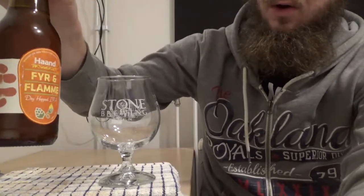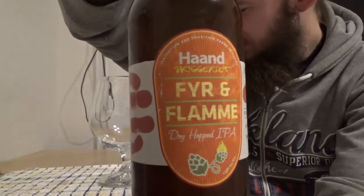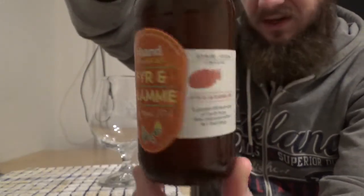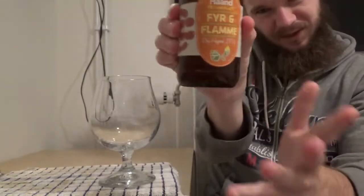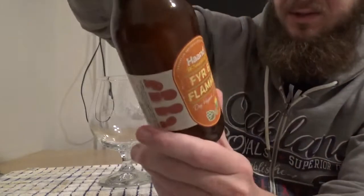We can get rid of the brewery notes for the moment. So as you can see, typical Haandbryggeriet artwork on this one. It's nice. There you can see the handprint that sort of mimics you holding the beer like this, which I think is really cool. There you can see it's also on the bottle cap as well, the handprint. It's also on their building actually, which is kind of cool.